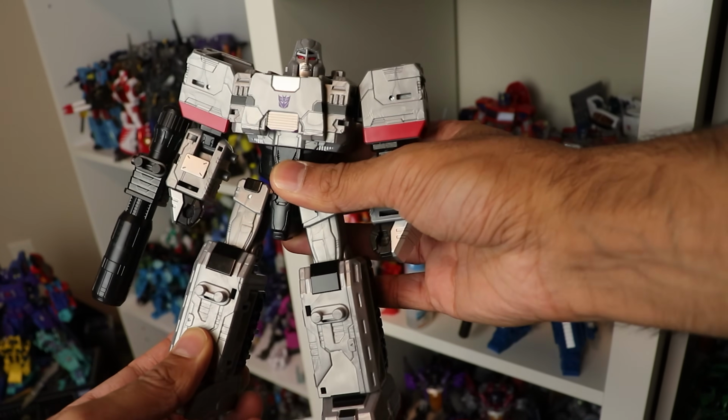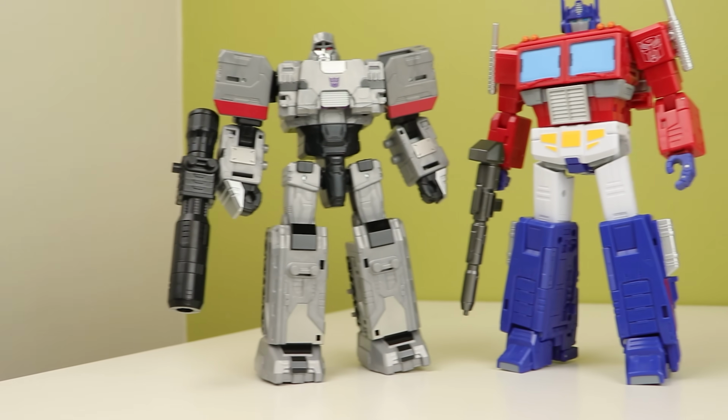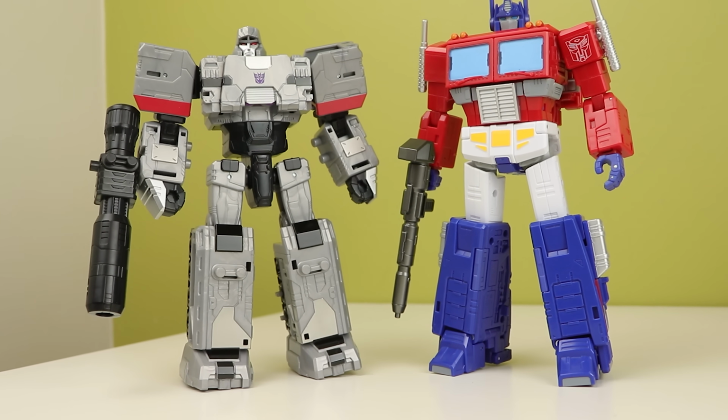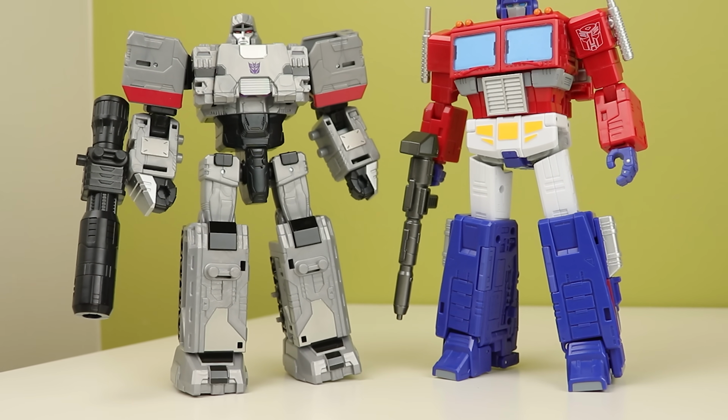Back to Megatron though, he can articulate, which was a surprise. Prime and Megatron don't have thigh swivels, but the way Megatron's limbs work and how he looks, he can actually do some neat stuff for a kid's toy that the Optimus can't really do.